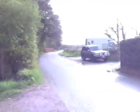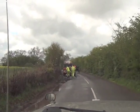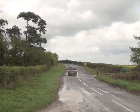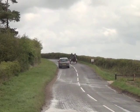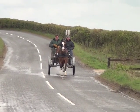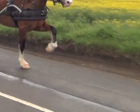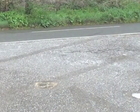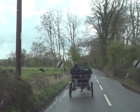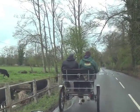So, that's the entrance to our yard over there. I like this, that these old cattle are there, and they don't take no notice.